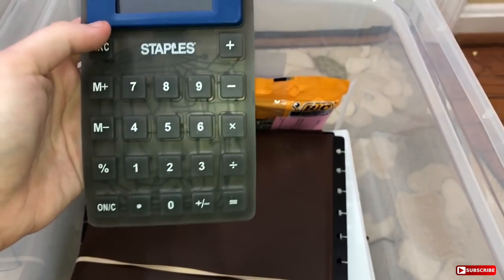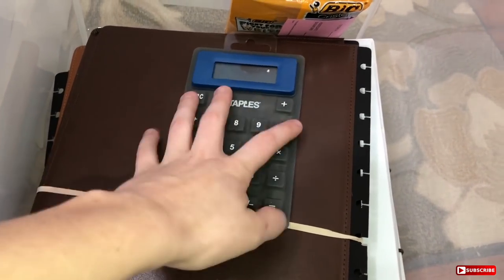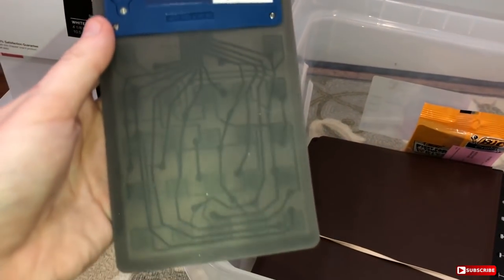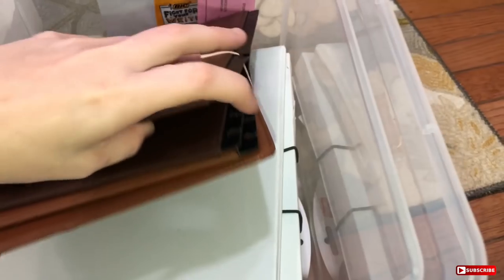Ooh, got a little like flexible calculator. Not turning on, so I might just need to go and put a battery in it. But that's pretty neat. Like, you could see like the grid through it, like the wiring and such. Pretty neat.